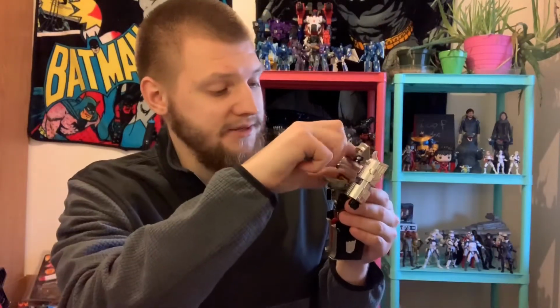He's not complete, and unfortunately he is a bit broken, but you could never tell in bot mode unless I specifically told you, hey, he's broken. Obviously he's missing his fusion cannon, but that's something that I can pick up probably in a parts lot or something. So, yeah, G1 Megatron, the guy who I never thought I would ever own.